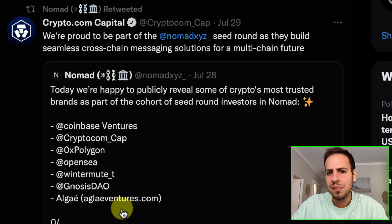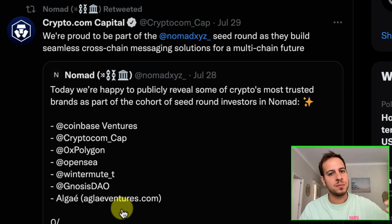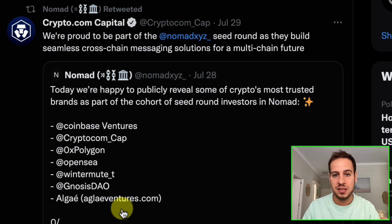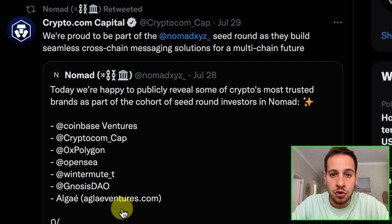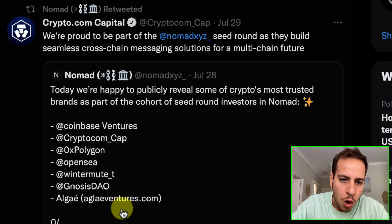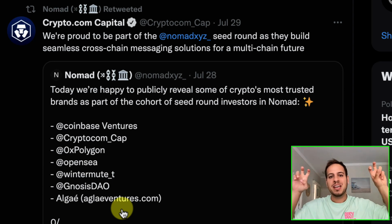And this is a lesson that we can learn: even though a project is backed by big firms and big brands, it doesn't mean that it's safe. It doesn't mean that it's secure. There are a lot of vulnerabilities these days in DeFi and smart contracts, and unfortunately, there are some black hat hackers who exploit them and steal the funds. This is just a small thing that I wanted to mention here. Don't always trust projects just because they're backed by big brands.